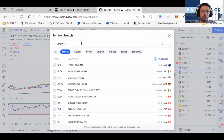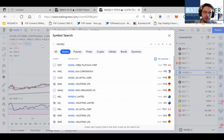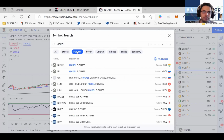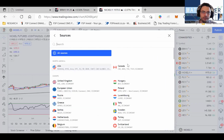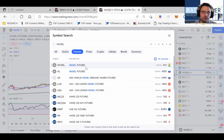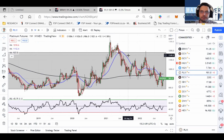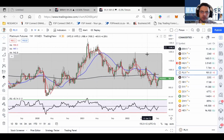Because if you go here to nickel, you type nickel. Sorry, nickel. You can go futures. You can even choose the source that you want. So United States, even South Africa, you can choose anything. So nickel futures, this is Indian. Nickel futures, Hong Kong. Oh no, wait, this is London. London nickel futures. Anyway, nickel is out of my watch list. That's how quickly it takes to choose whether you want to trade something or not.